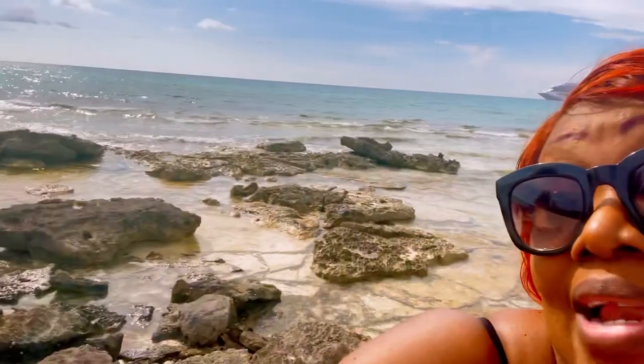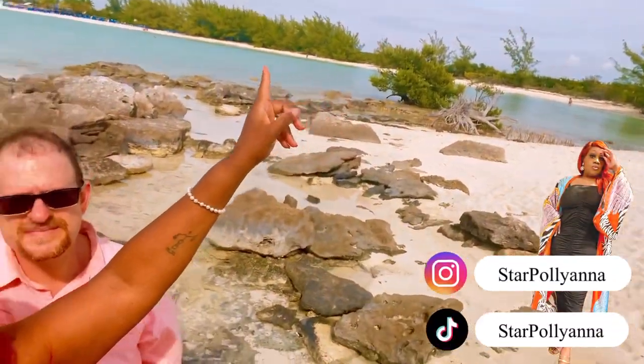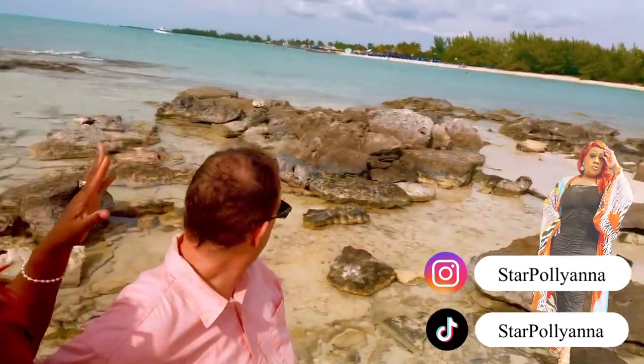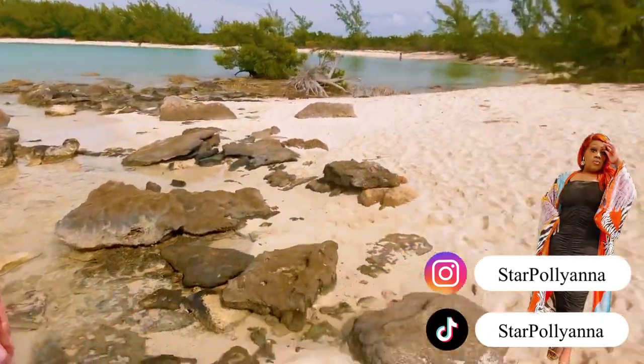We are at the end of the island. I walked all the way to the end of the island. We have to walk all the way back over there now, where all the blue cabanas and stuff are, just to get this shot for you guys. We walked all the way to the end of the island, so I hope you guys appreciate this one.